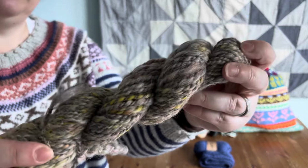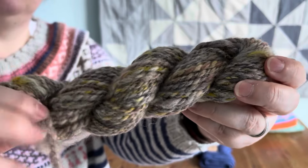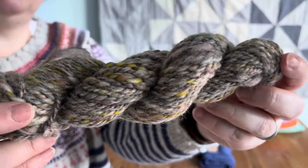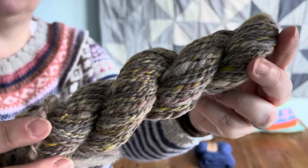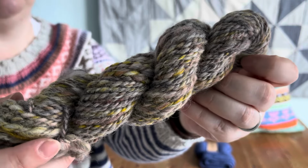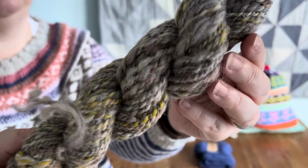And this is partly spun on the borrowed wheel and partly spun on the Ashford, and you can clearly see that this is much better. I have already washed this yarn and hung it out with some weights on it, and I think this one looks lovely. This could make a nice hat or something, I think. Maybe in the future. Yeah. I really love how those colors work.